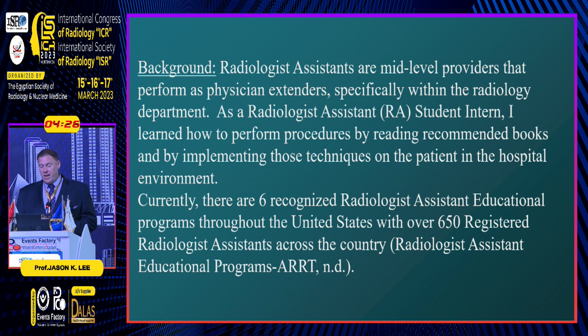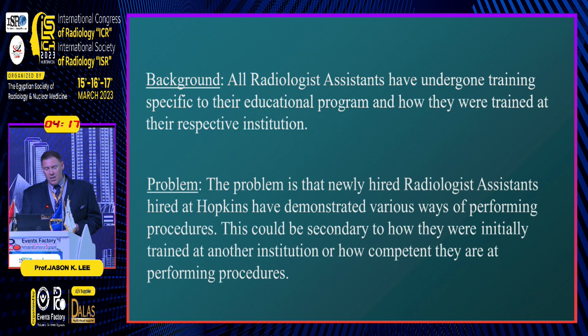Currently, there are 6 recognized RA educational programs throughout the United States, with over 650 of us actually practicing currently. The background: all radiologist assistants have undergone training specific to their educational program and how they were trained at their respective institutions. So this can actually vary depending on the radiologist protocol or what the facility wants.